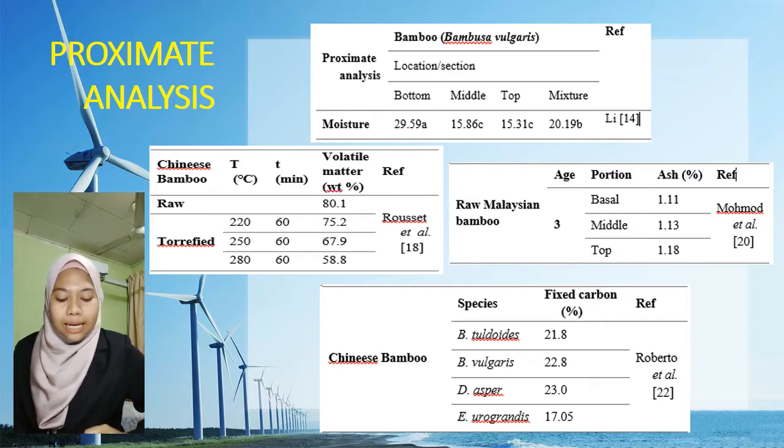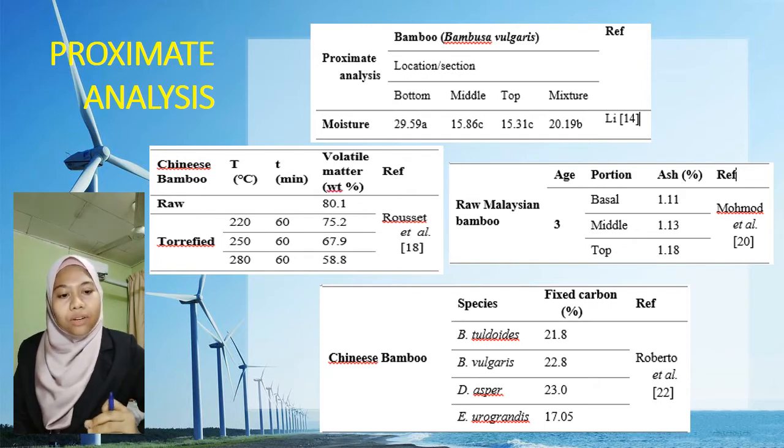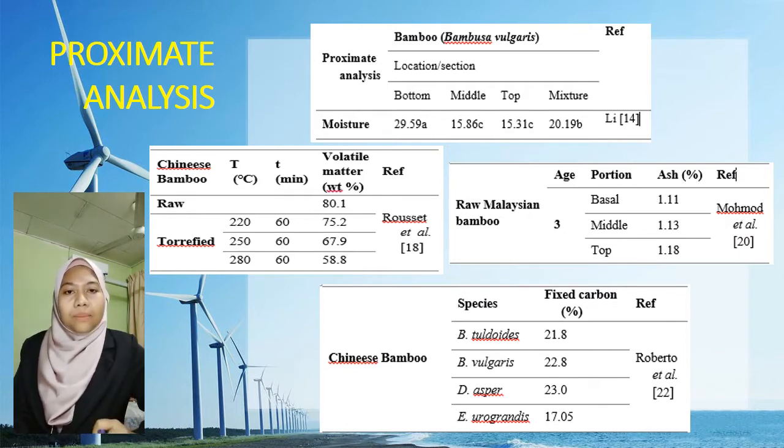For volatile matter, I reviewed a journal written by Rousset et al. The author studied the percentage of volatile matter for both raw and torrefied bamboo. It can be seen that raw bamboo has high volatile matter compared to torrefied bamboo. Next is determination of ash content. In a study done by Mahmoud et al., the percentage of ash content in raw Malaysian bamboo ranged from 1.09% to 1.11%. The last part in proximate analysis is to identify the percentage of fixed carbon.